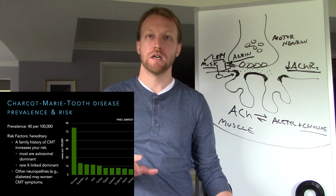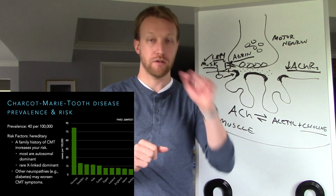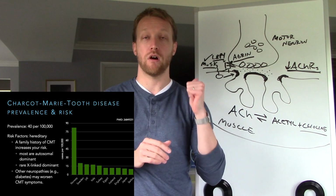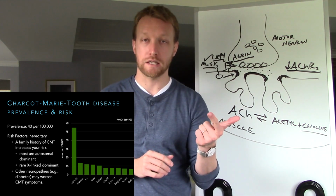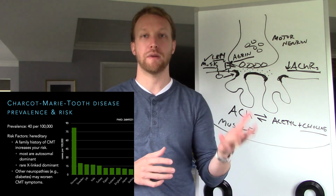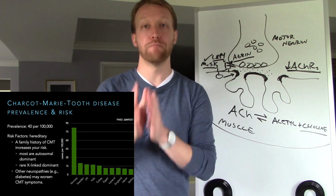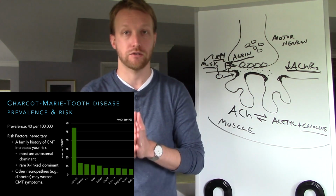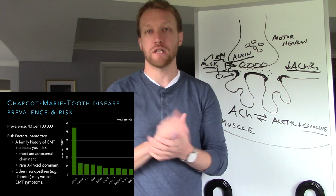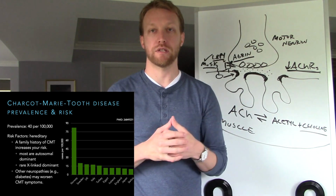And this is a heritable disease, so you should, in most cases, have a family history, because nearly all are going to be dominant in their inheritance pattern, either autosomal dominant or X-linked dominant. There are some recessive forms though, so the parents might not necessarily have CMT, but their children will have it. In most cases though, it's dominant, so you will see passing down from parent to child.